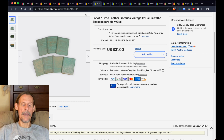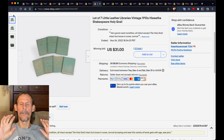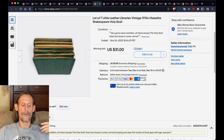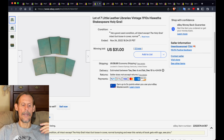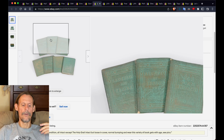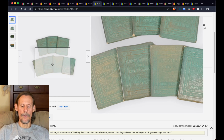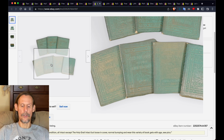This was a cute set, and actually it did as well as it possibly could, I thought. I think we started this at $9.99. There's a lot of 7 of these little leather libraries. They were a really cute, fun group. I think they did just over 100, and it's usually reprints of the classics. The print's pretty small. They have this sort of faux leather exterior. They're just very cute, and they have a lot of the great works of the past. You see there's Shakespeare, we've got Longfellow, we've got Edgar Allan Poe.